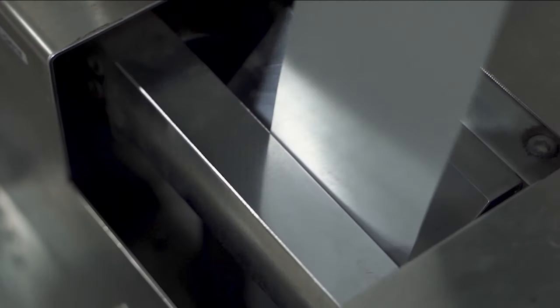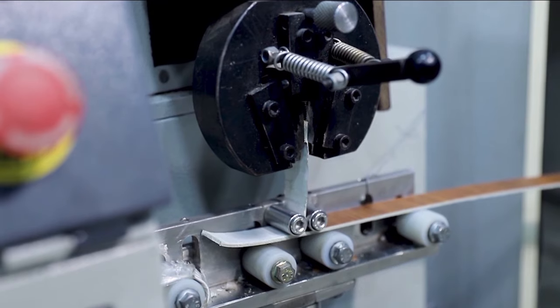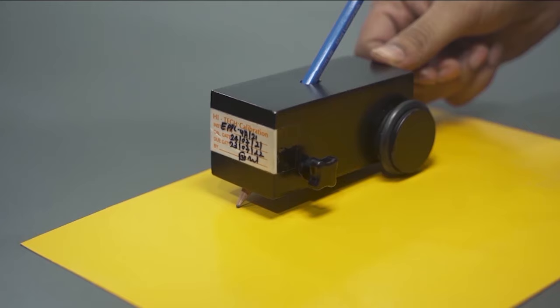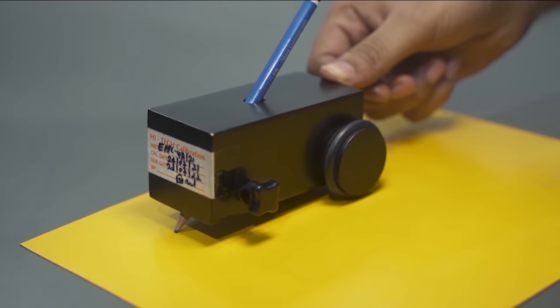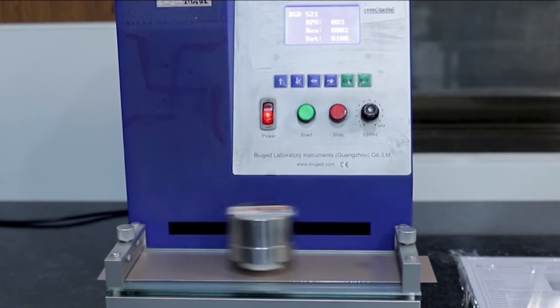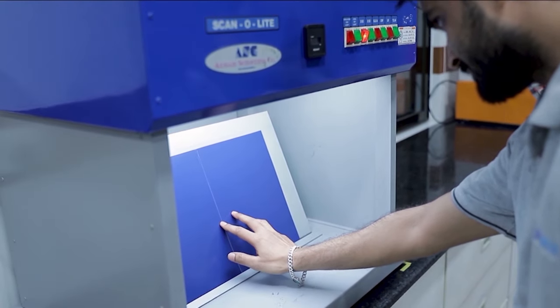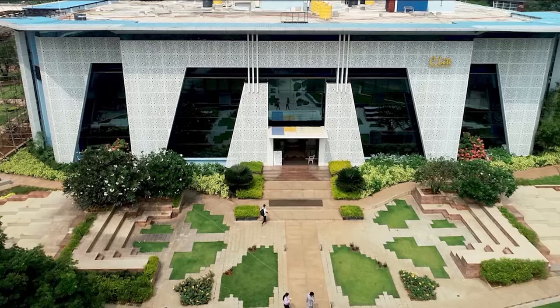There is no stone left unturned to maintain quality excellence. All the raw materials and finished goods are tested by advanced Japanese and German equipment in our labs to gauge testing parameters effectively and ensure consistency in output.